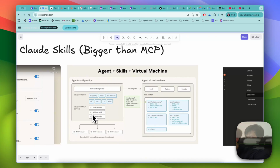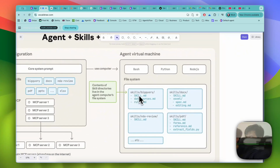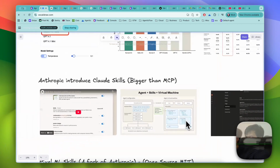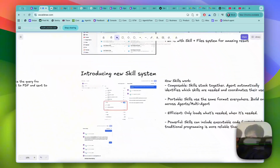into an SOP, and it also has its own agent virtual machine where it can execute different files in here. You can provide very detailed resources. For example, the skill.md will describe how the agent should behave, and you can put in some data sources, some rules, or even run some code with that as well.